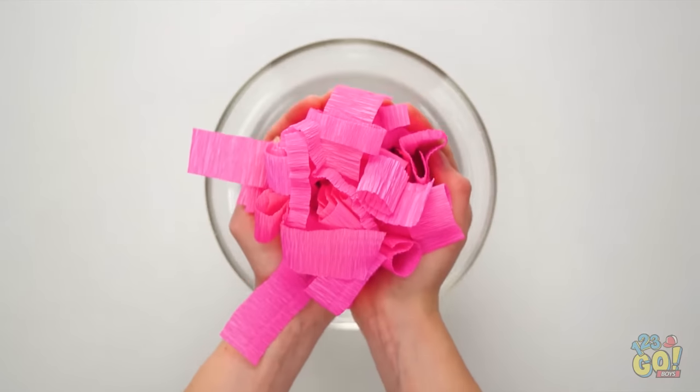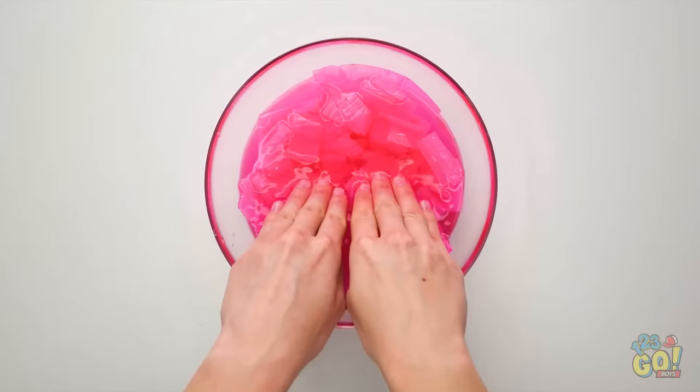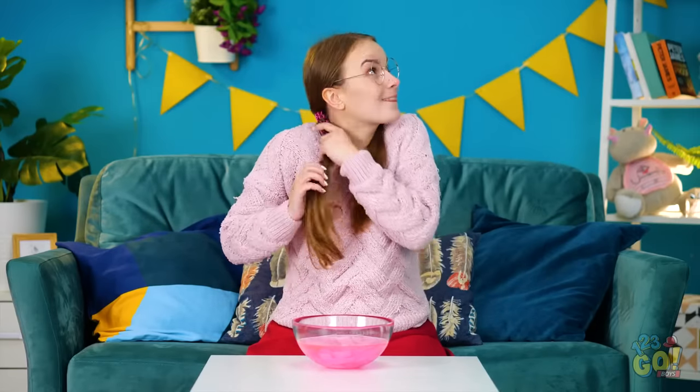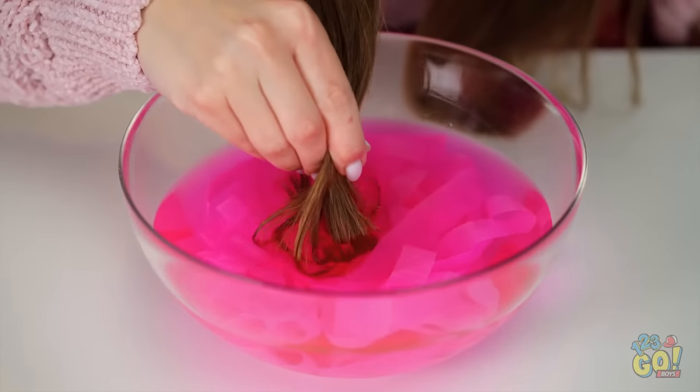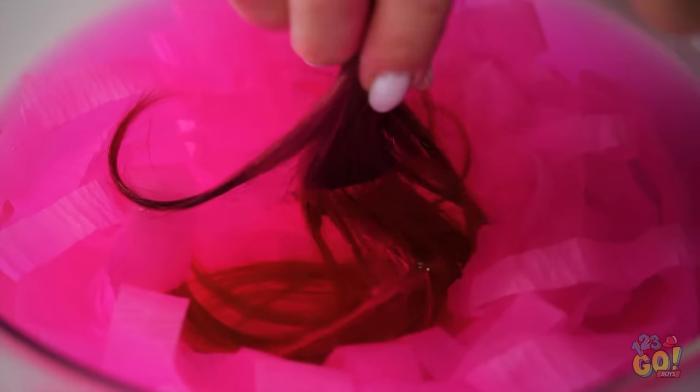And fill a big bowl with water. Dump in the paper pieces. Submerge them so they get soaked. See the water turning pink? That's what's going to dye your hair. Dip in the tips of your hair. And let them soak for a few minutes. Make sure they get nice and wet.